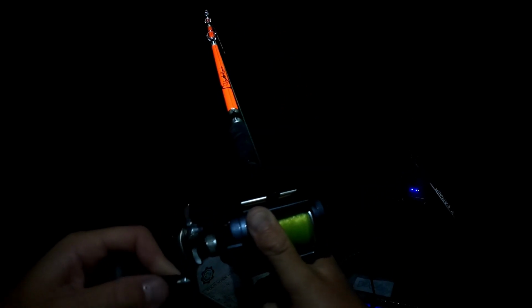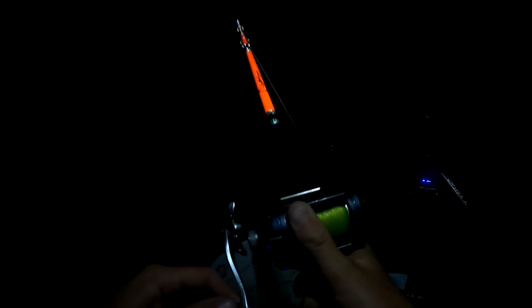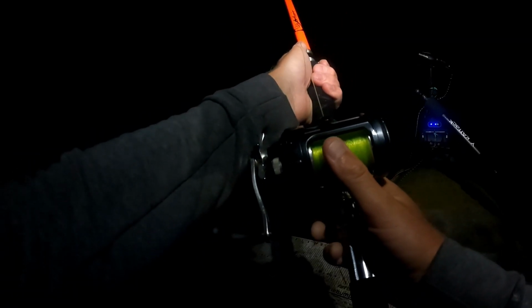Front rod just got hit when I was trying to lay down and take a nap. It's running right at the boat. Could be halfway decent. Got a little bit of weight to him. Yeah, that's a great fish. Holy cow. Alright. He must not have known I was here until he just saw me.